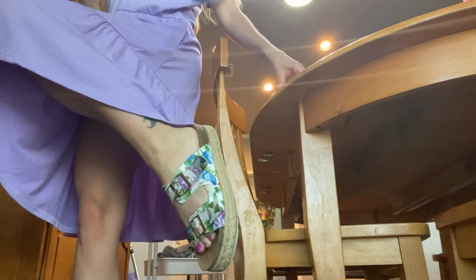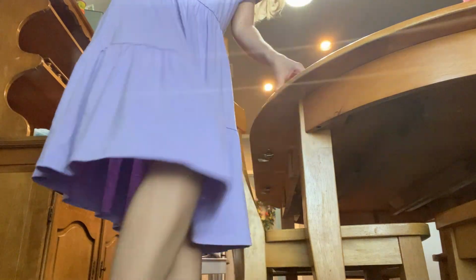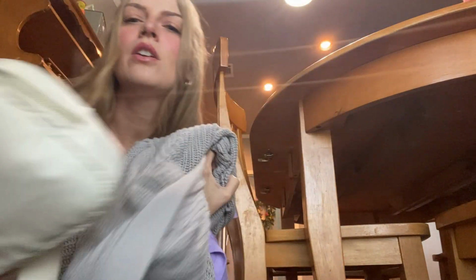Just kind of like this layered dress with some flowy sleeves. Here's the shoes. Knockoff Birkenstocks, but they have some purple in them, so they also match the dress. And then I'm going to wear this knockoff Lululemon bag, and it matches the bow. And then just a gray cardigan because I get so cold. And that is today's outfit.